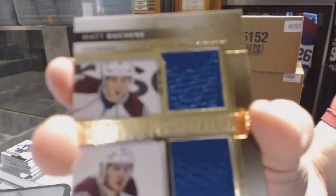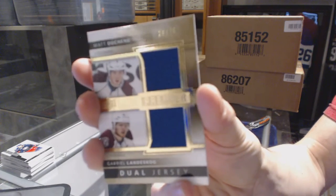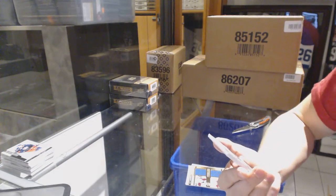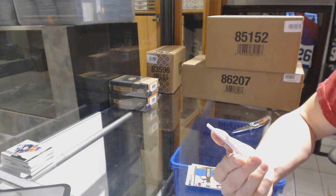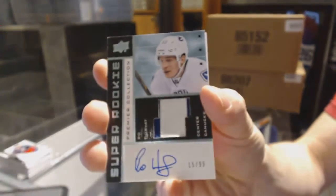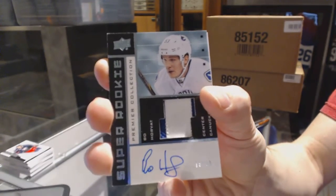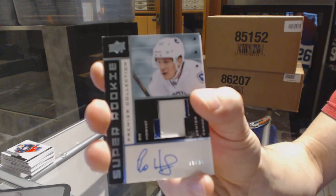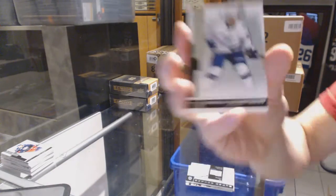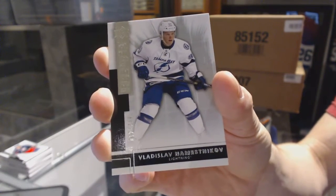Dual jersey number 75 for the Colorado Avalanche, Matt Duchene and Gabriel Landeskog. Oh, nice. We've got a two-color 0203 tribute rookie patch auto, numbered 15 of 99 for the Vancouver Canucks, Bo Horvat. And a base rookie number 249 for the Tampa Bay Lightning, Vladislav Namestnikov.